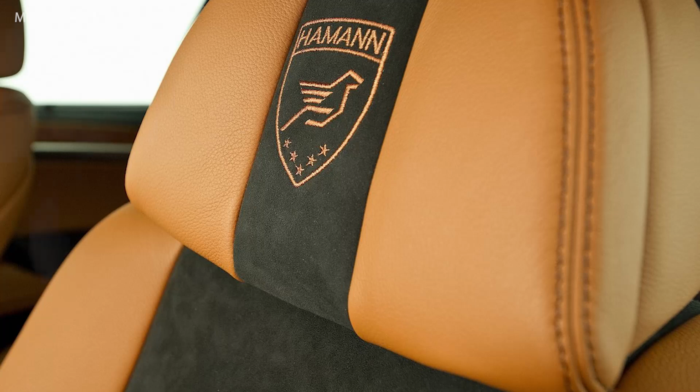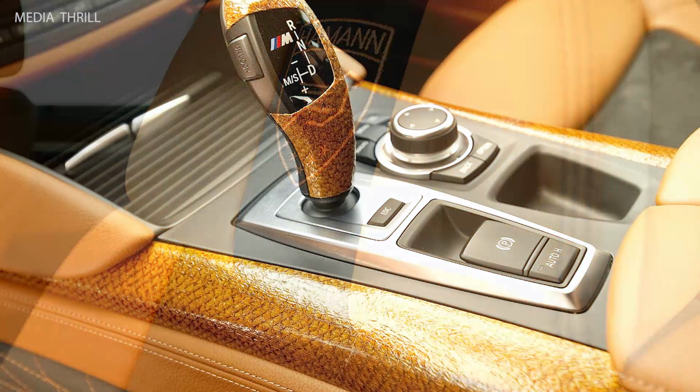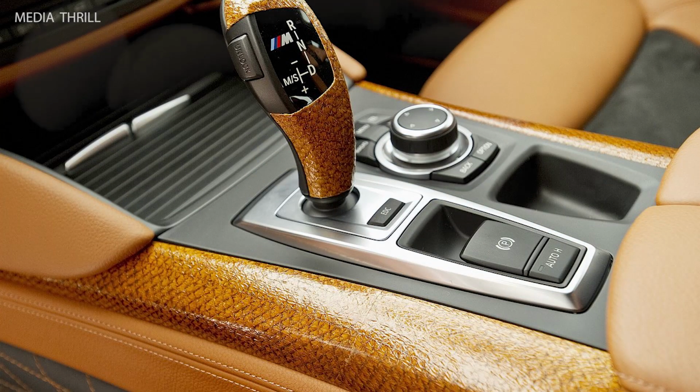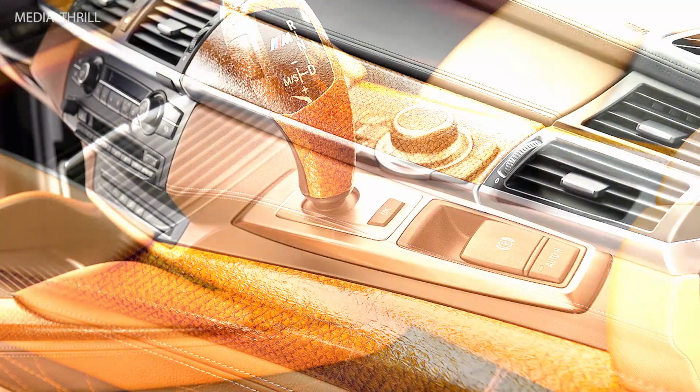Wider track and larger wheels. The Tycoon Evo M features a wider track and larger wheels compared to the standard X6 M, enhancing stability, cornering grip, and visual presence.